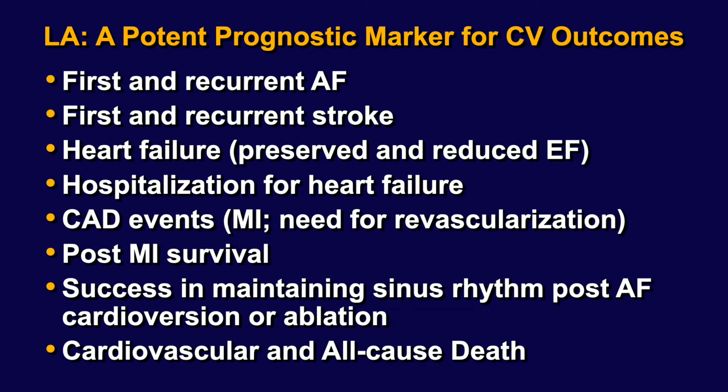Left atrial volume has proven itself to be easily the most powerful predictor for first and recurrent atrial fibrillation, first and recurrent stroke, development of heart failure, both in the context of preserved and reduced ejection fraction, coronary artery events, including myocardial infarction and need for revascularization procedure, as well as post-MI survival. It predicts the likelihood of staying in sinus rhythm after cardioversion and atrial fibrillation ablation. It is a robust predictor of cardiovascular and all-cause death.